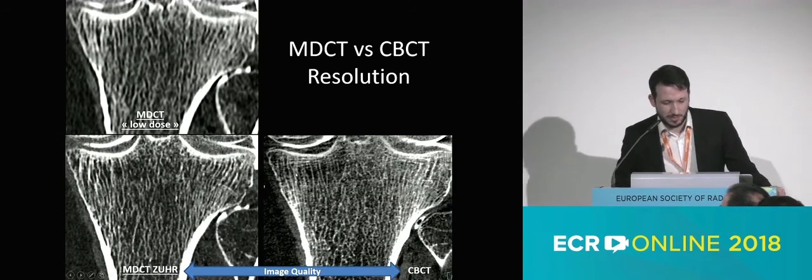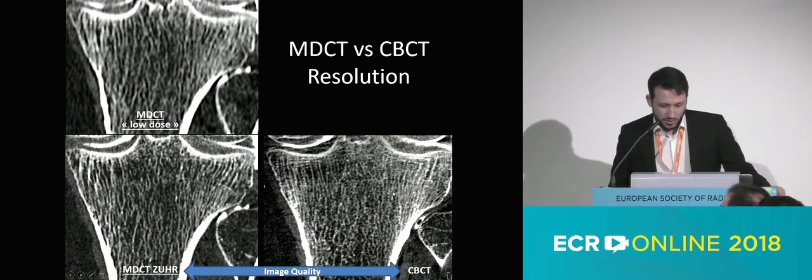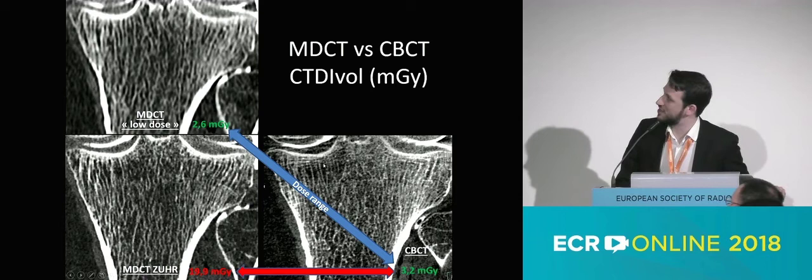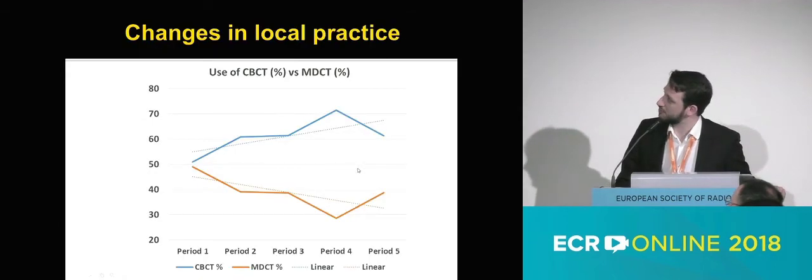And this was an example of a cadaver who was imaged on CBCT, UHR MDCT, and standard dose MDCT, and you can see that the resolution is really close between CBCT and UHR, whereas the dose is more related to standard definition. So it is a really interesting solution.